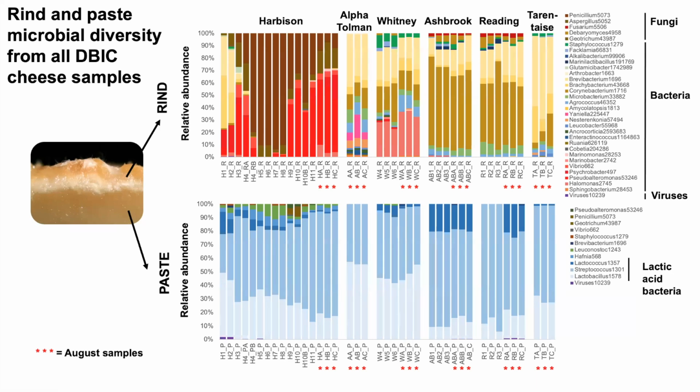One other interesting thing that I noticed is that when we look at these samples here, which were taken in March, and these samples here that were taken in August, again, March and August, we don't see a huge amount of variation temporally for Ashbrook and Reading. Same thing is true for Whitney. We don't see that same kind of variation that we see across Harbison over time. So these are the August samples, and these are some of the March samples. So that's sort of interesting to me that we can see a lot of variation in Harbison.